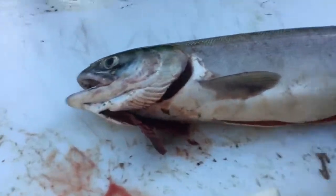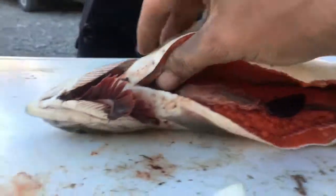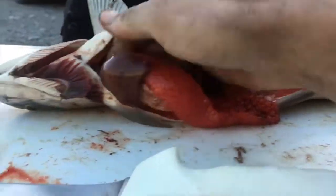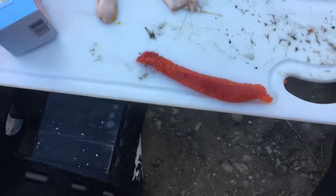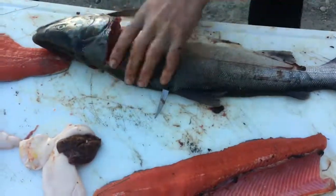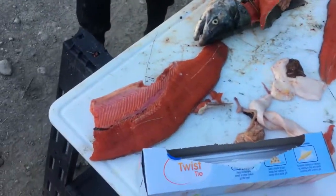Male or female? That is a female. Beautiful meat on it though. Nice little legs. I got a lot of cure for this. Very nice little guy. That's a little bit of eggs. Nice fillet. Got that blood red color to it. Definitely not silver, but way better.